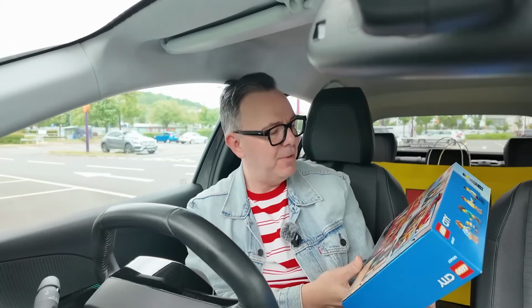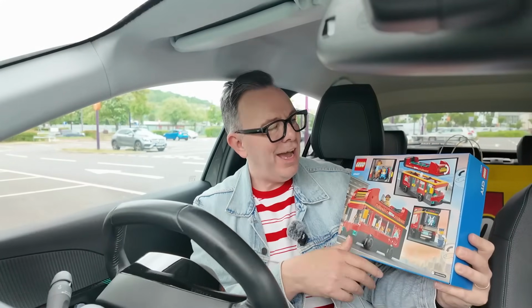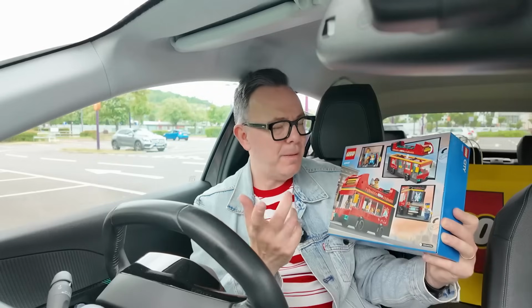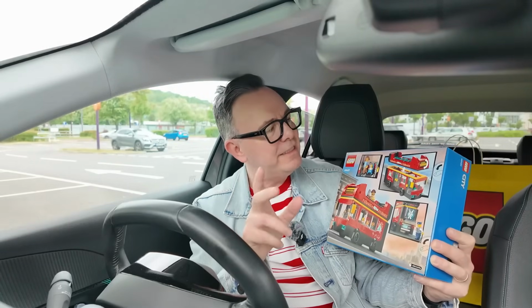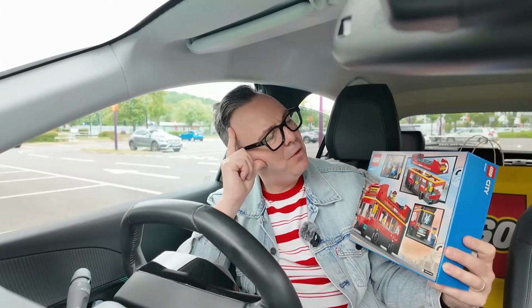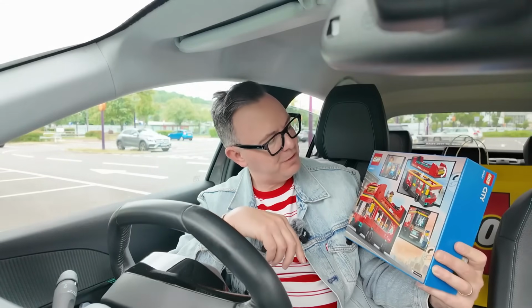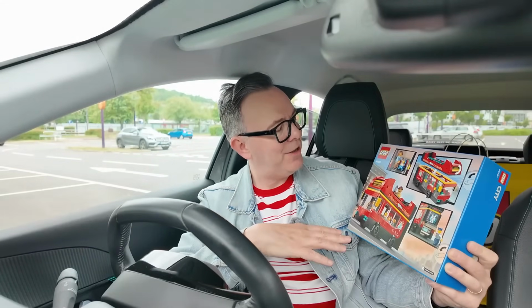Is it a new colour for an Element? I'm not sure. But anyway, let me know down in the comments if it is. Around the back here, you can see it's modularised as well, so the upper deck can be taken off. And I reckon there'll be people out there modding this a little bit to give it a full roof as well. Maybe, never know, might be able to base that on the big Lego UCS-esque Routemaster or something like that. But anyway, I'm really glad I got it.